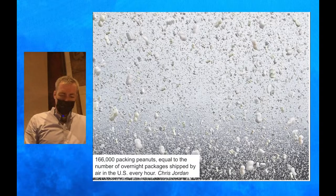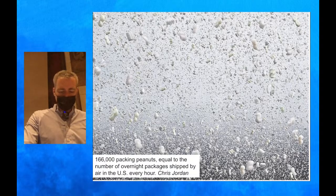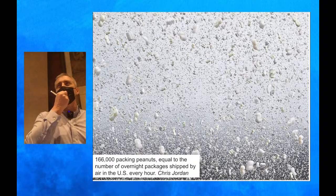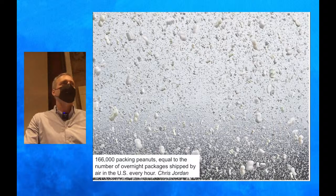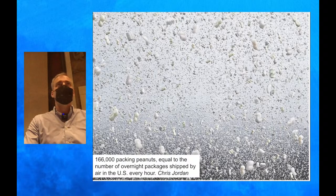This is another art piece. It shows 166,000 packing peanuts, which is the number of overnight packages shipped by air in the U.S. every hour. So imagine for each of those packages how much styrofoam there could potentially be inside over the course of days, weeks, months, years. It's an incredibly large amount of this plastic.